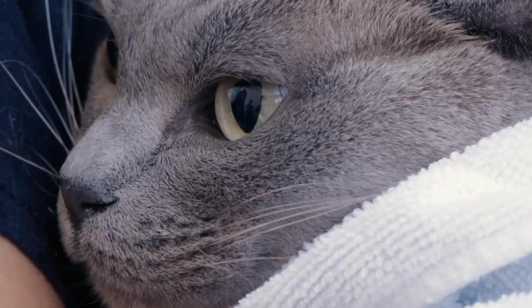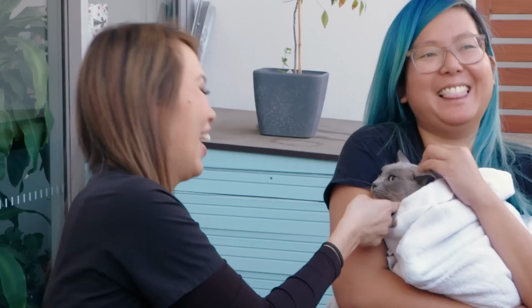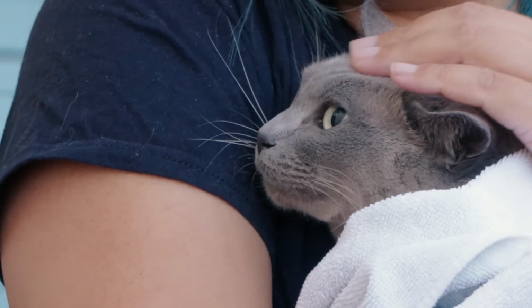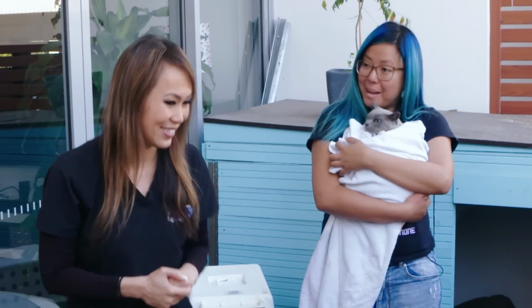Such a good girl for us in hospital today, weren't you, chicken? She looks so much better. Yeah, her face has gone back to normal, hasn't it? Yes, she's got cheekbones back now. You got your cheekbones back. Yay. All right, chickie. I'll see you in a couple of days. All right, bye, Priscilla. Bye.